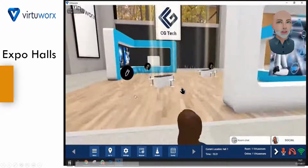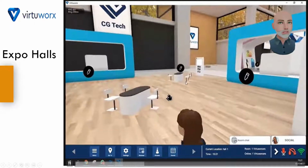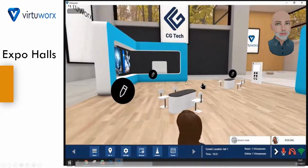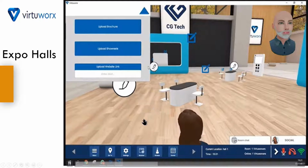And so actually I believe we go over here and kind of give you an example of how we can change these. You can see that there are seats. And actually, if you point your character to one of these seats, you'll actually sit down, perhaps across from a vendor, and have a conversation with them. So here's where you can edit the booth and you can upload some files or content for a brochure.